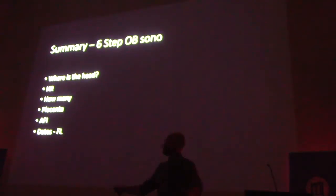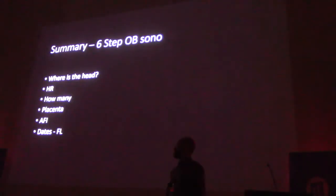Okay, one last review. These are the things that you should be able to do and you can try to practice. Just find the head, find the heart rate, find how many babies are in there, figure out where the placenta is, and if you're going to be dealing with a previa, measure the fluid, try your hand at measuring fetal length.